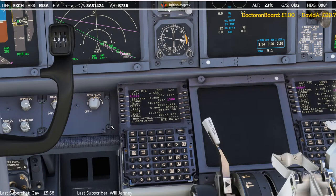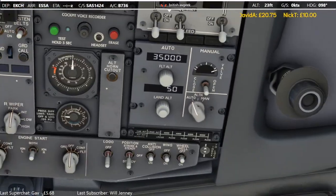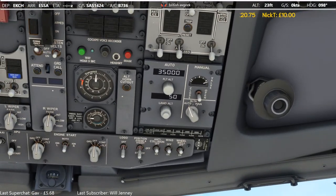Scandinavian 490, you may continue taxi stand Bravo 5. Cruise altitude pressure panel 350. Okay, stand Bravo 5. And then it's telling us for landing into Stockholm Lander. What are we expecting? Runway 26. Landing altitude of 150 there.